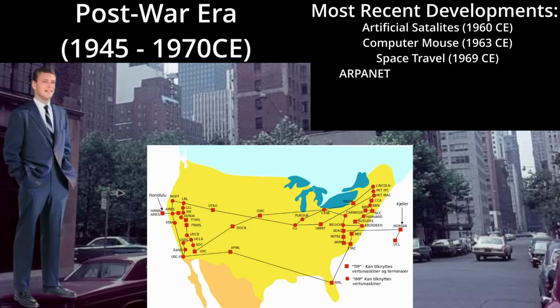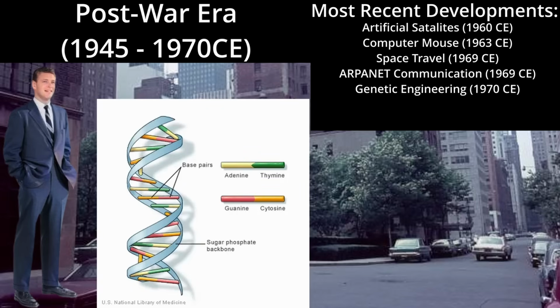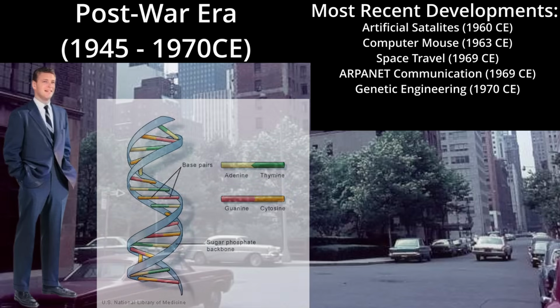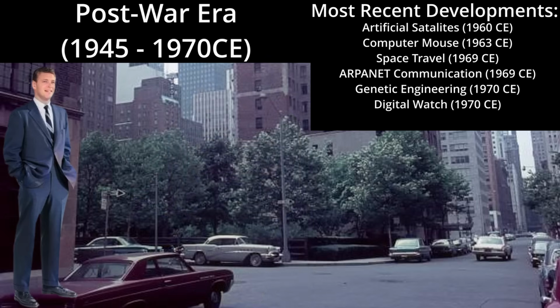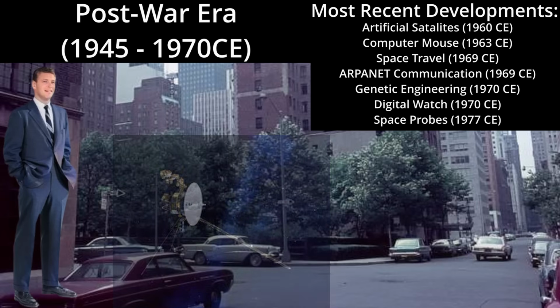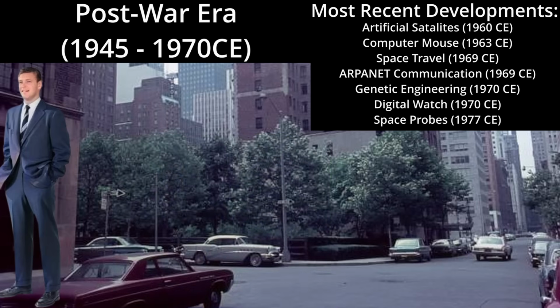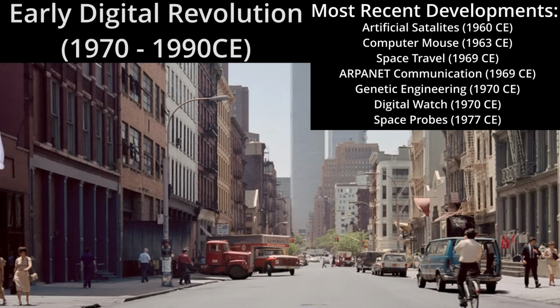The first ARPANET communication system gets released, which is like a precursor to the internet, and at the same time the first genetic engineering is taking place. Now that was ahead of its time, as basic digital watches were invented in the same year. And to finish the post-war era, the Voyager 1 and 2 probes are sent off to study the farthest planets from us in our solar system. With all these electronic developments, it's no surprise the next time frame is the early digital revolution.